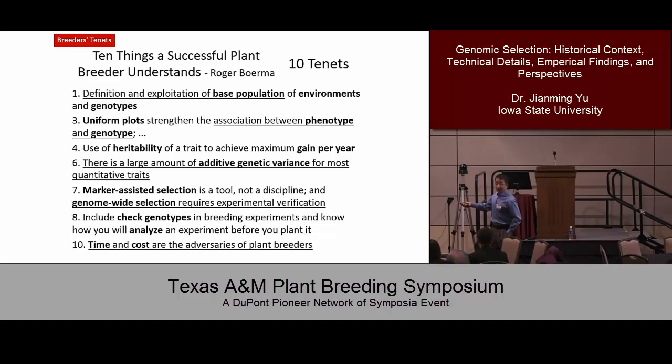This is a successful breeder, retired, and he says that genome-wide selection requires experimental verification, right? So we're going to run experimental verification to show that it works, because there are publications that you've probably seen, but you've probably never heard about this validation, and there are a lot of publications that need to be done on this too, right? And then you can say something about checks. What about checks, right? And then time and cost. We'll address each one of them. And then plant breeders, you can tell me if you have number 11 or number 12. We can try to learn from you and then tie this all together.